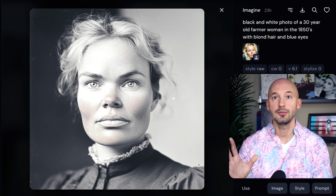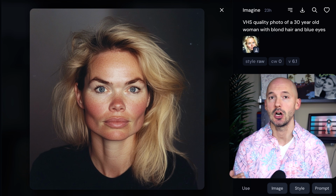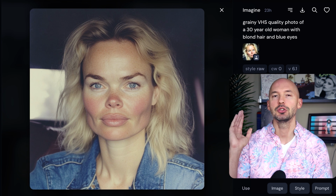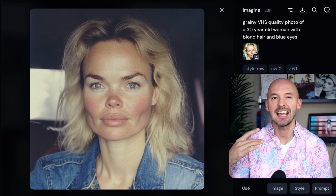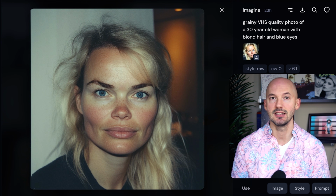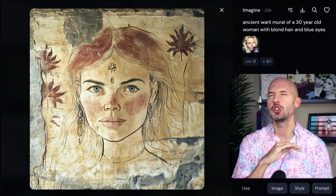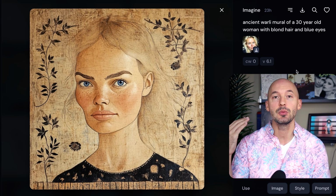The black and white photo, oh, that's so cool. The VHS quality photo is a lot of fun, but remember I said you should try considering words like grainy to add a little bit of texture to the generation? This is by far one of my favorite things to do. That's incredible. Or even this, an ancient Worley mural. There is so much to experiment with, and I can't wait to see what you come up with.